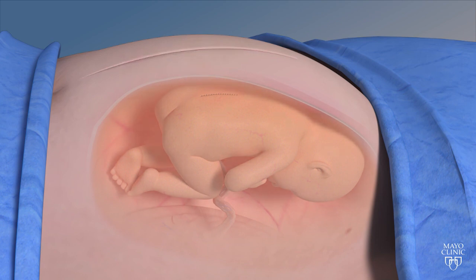And we can then see basically two major advantages. One is that our idea is that babies are more likely to go to term. There's less disruption of the uterus with that procedure. And then secondly, the mothers can have a vaginal delivery afterward, which was not possible with the open prenatal repair, where all the mothers had to have a scheduled C-section.